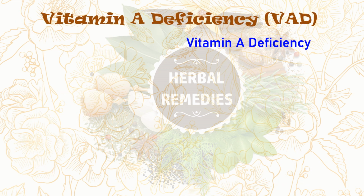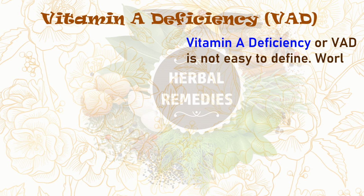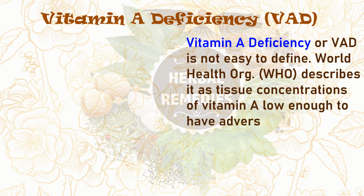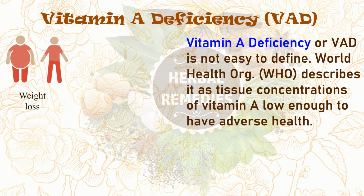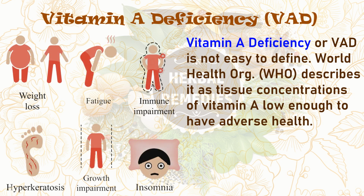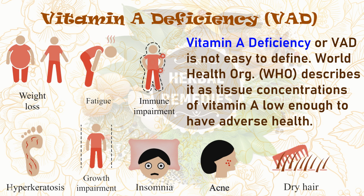Vitamin A deficiency, or VAD, is not easy to define. The World Health Organization describes it as tissue concentrations of vitamin A low enough to have adverse health effects. VAD can cause the risk of irreversible blindness, increased morbidity and mortality, poor reproductive health, increased risk of anemia, and contributions to slowed growth and development. However, these nonspecific adverse effects may be caused by other nutrient deficits as well.